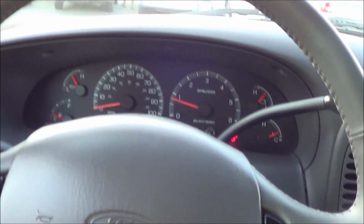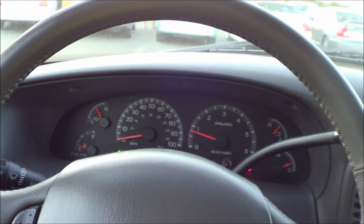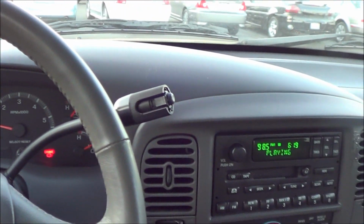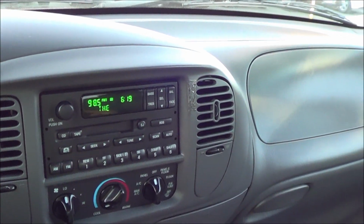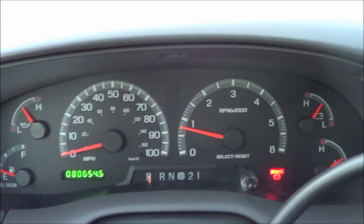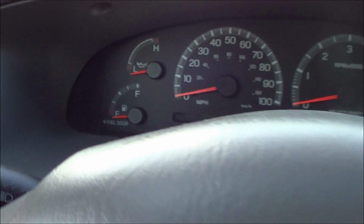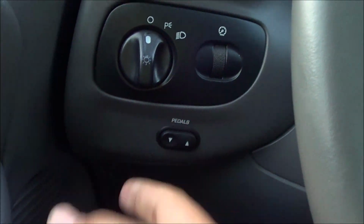Now, I like the Silverado's interior just a little bit better because everything is ergonomically correct in the Silverado. Please check out my review on the Silverado. All right, and I'm gonna shut down the F-150. Let's go ahead and check out the rest of the truck. You also have power adjustable pedals.